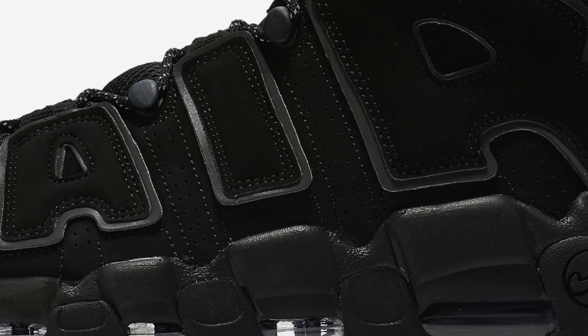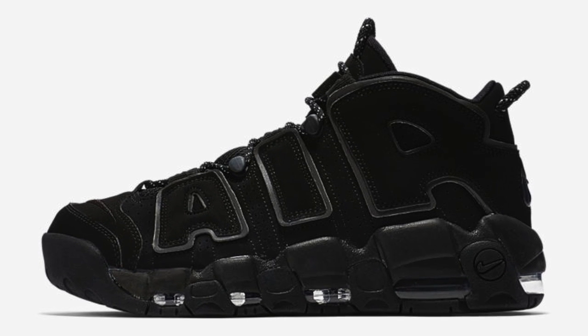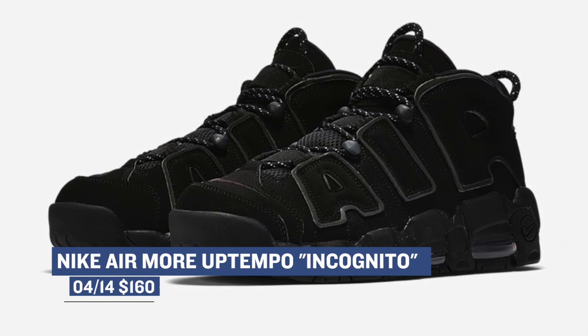Staying with the Friday vibes, Nike Sportswear is giving us an Air More Uptempo in the Incognito colorway, or triple black. As most of you know, a collab on the shoe is coming in the near future, and this is your opportunity to get in before the hype really starts to shut things down. Those are going to cost you $160.